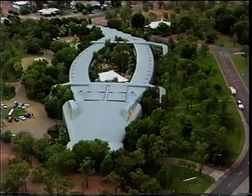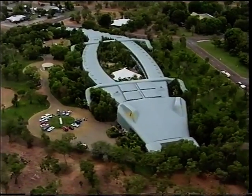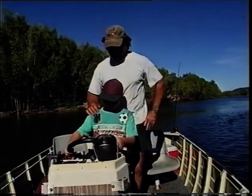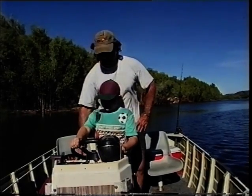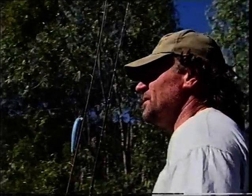Although Jabiru was originally built as a mining town, it has developed into a tourist centre for the region. Sab Lord is part of that industry. Keep it straight, right there, that's it. But it is a seasonal industry, and in the wet season there is not enough tourism to maintain his business, Lords of Kakadu Tours.